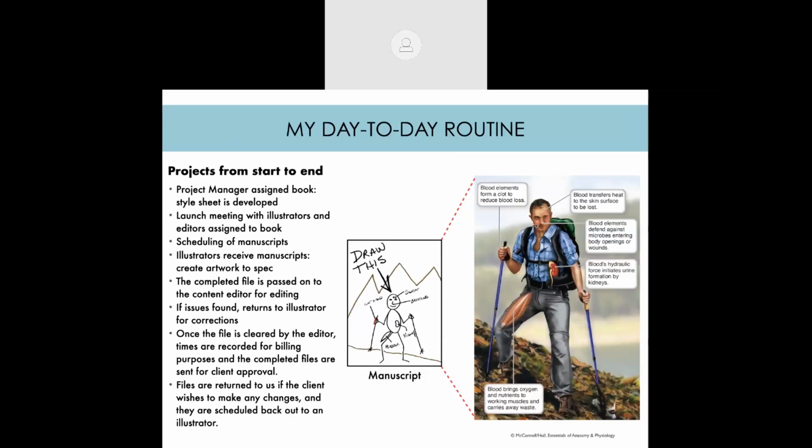Now, what a manuscript is, it's basically just directions for the artist to follow when creating a piece of art. So they can pretty much look like anything, whatever the client sends us. Some of them are completely written out descriptions of what they want drawn, or others, like the one I have shown here, would be a little stickman sketch explaining what they want drawn. It all depends. They come in all different ways, and we have to translate them and come up with a finished drawing, which you can see here. This one is showing the circulatory system and how it works during physical activity.